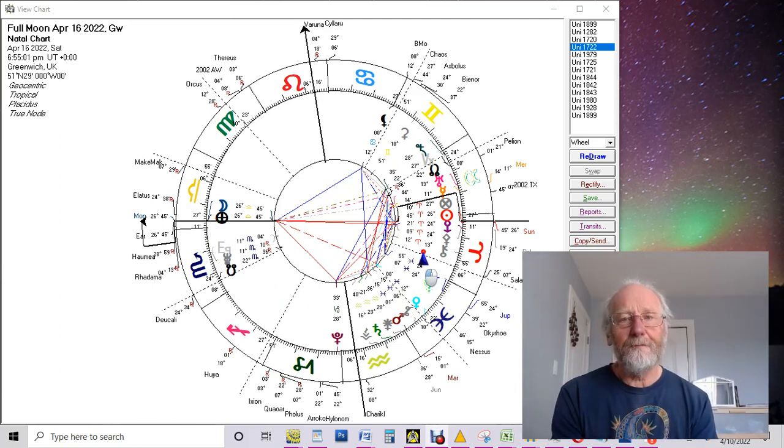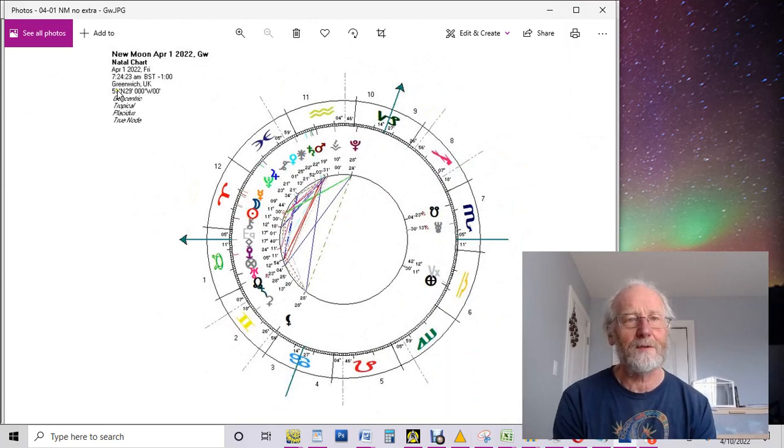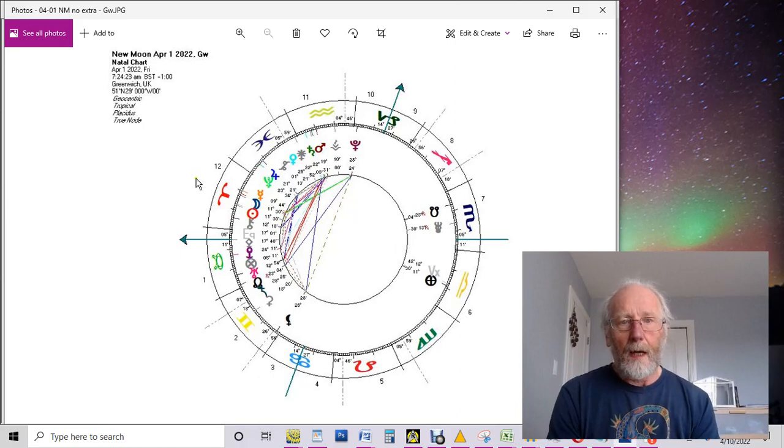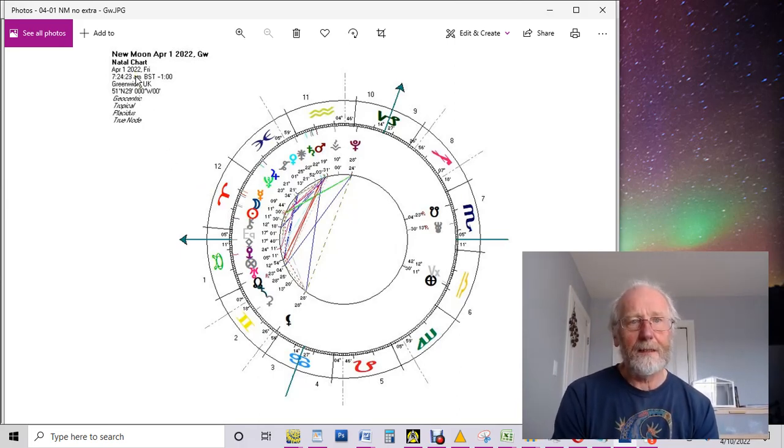So this will be the full moon. We get to this in a minute, and you see all the planets here are on the right side now. I just want to roll back here to this picture to remind you that was the April 1st new moon, which started this 30-day cycle from new moon to new moon into April the 30th actually, so it's a little less than 30 days.